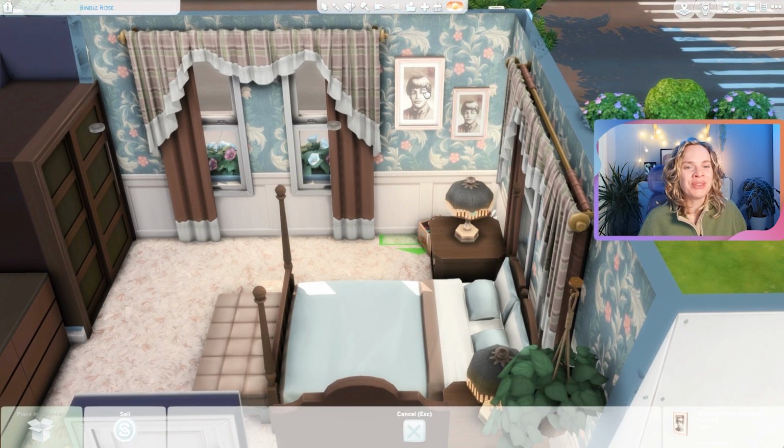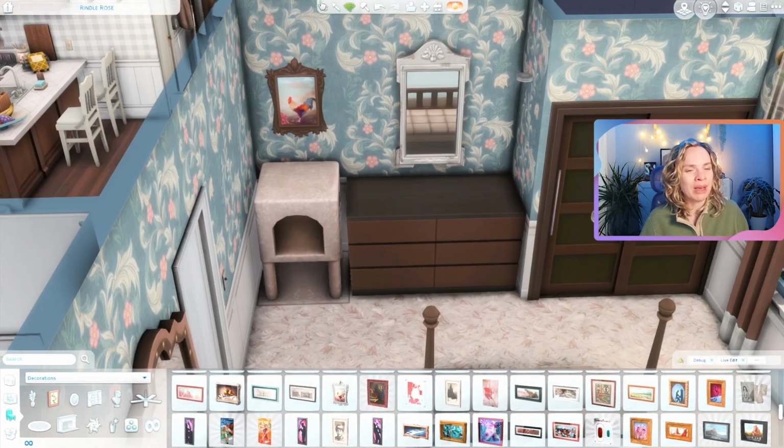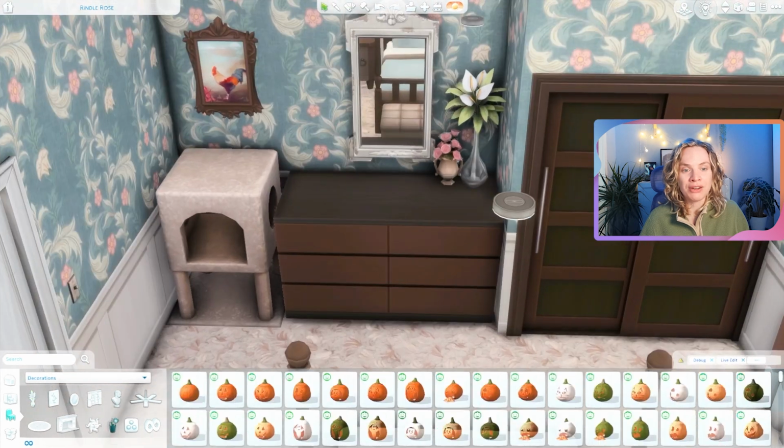And then we have this dresser that I just cluttered up with a bunch of knickknacks, and I placed this older looking mirror from Base Game, I think that one is, and lots of flowers. And I don't know, I had a lot of fun decorating this house. I used a ton of clutter.